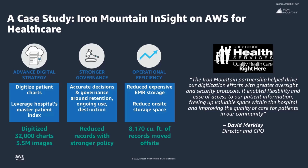In summary, Grey Bruce used Iron Mountain to help the hospital move forward with their digital-first priorities in 3 key areas. 1, moving the data off-site and leveraging the cloud to reclaim valuable space for patient care. And 2, improving the hospital's governance by instating an information lifecycle management program for patient records that adhered to the hospital's master patient index and records retention schedule. And 3, by digitizing physical records and accelerating to the cloud, and using Iron Mountain Insight on AWS, the hospital gained a scalable process to centralize their access to their patient data, improve their decision-making processes, and automate workflows to the correct internal teams to mitigate security risk.